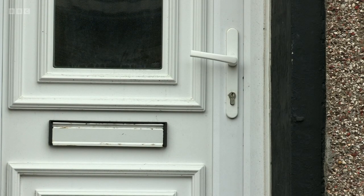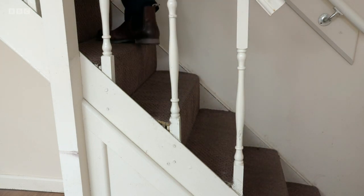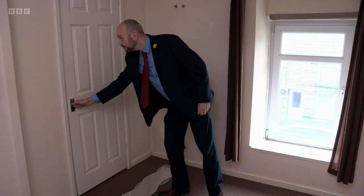This property is very close to Aberdare town centre, and it's really well situated because you've got some really good facilities in the local area and good amenities as well. There's a new leisure centre that's just opened across the way, just opposite the main town bus station. Does he think the confusing layout and flying freehold situation could be a potential problem for a prospective buyer?